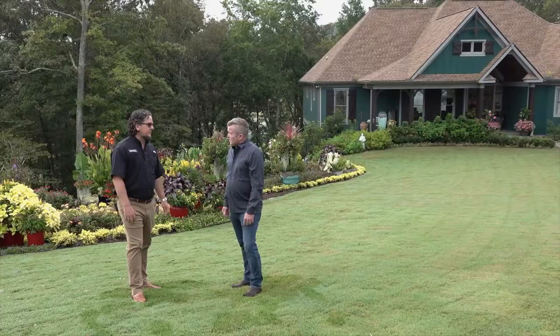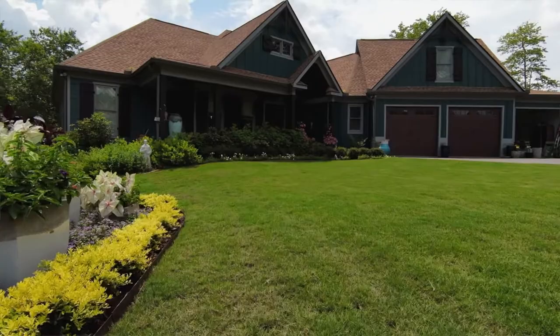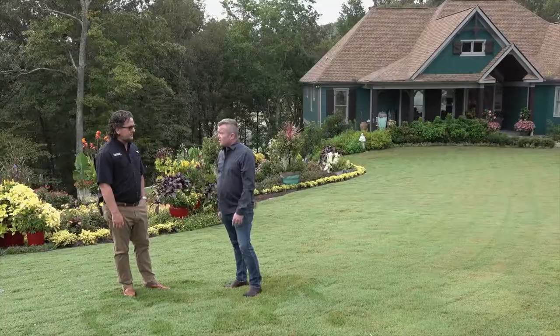Oftentimes I think that we think of sod as this ubiquitous green carpet, kind of this neutral thing that's, okay, well, we have this green patch over here. That's not true though. There are so many amazing cultivars and sod has come a long way in the last 20 or 30 years.